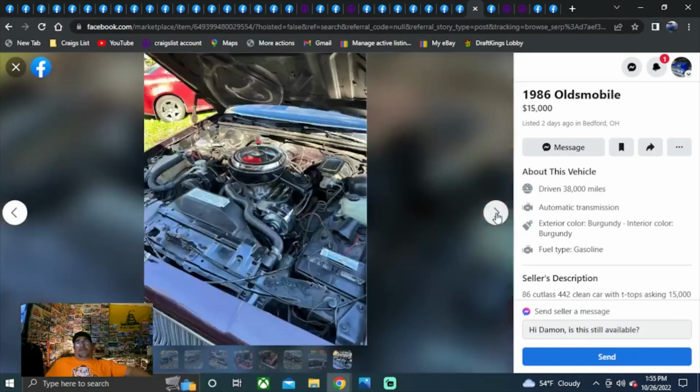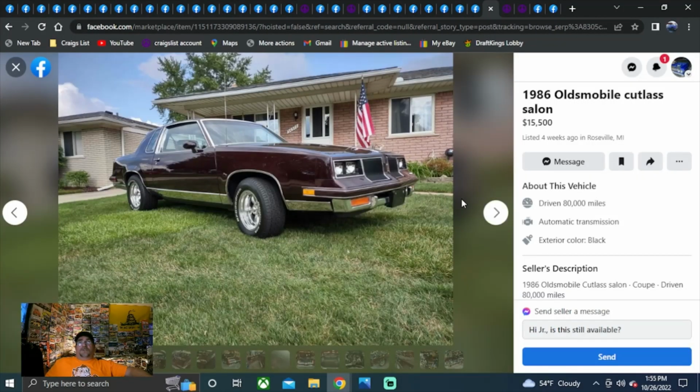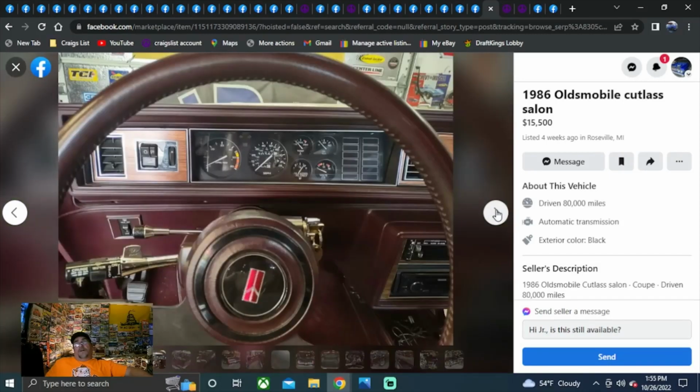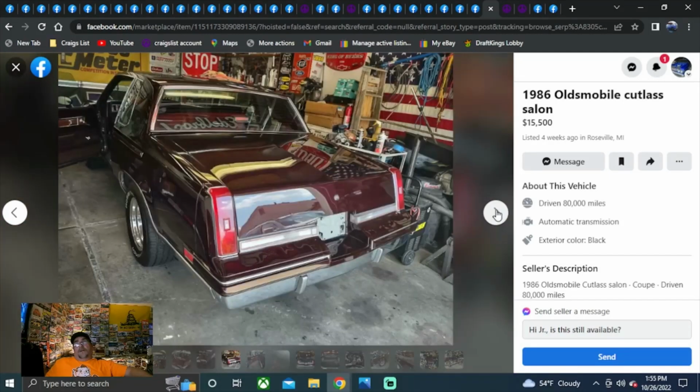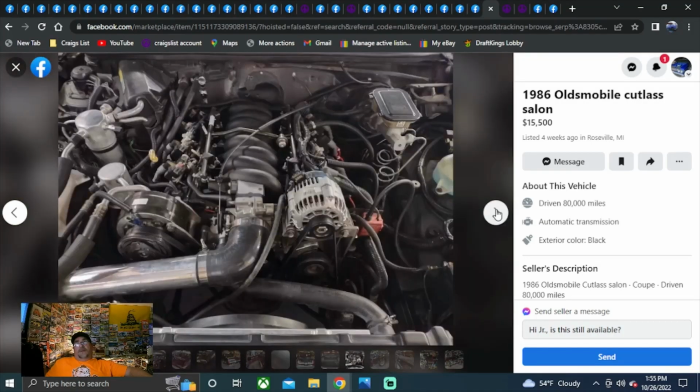So 2 days ago, Bedford, Ohio, nice one. Definitely a nice looking car. And it is a 442. So on to another one. This is a 1986 Oldsmobile Cutlass Salon. So it's going to be T-top again, listed 4 weeks ago, Michigan. And it's not a T-top. It's got an LS in it.